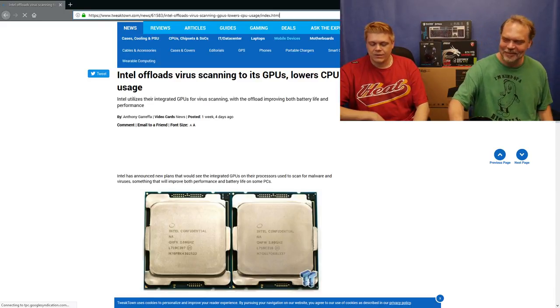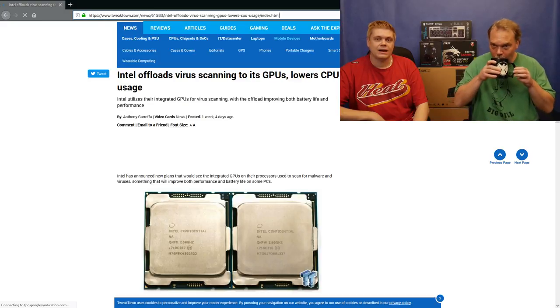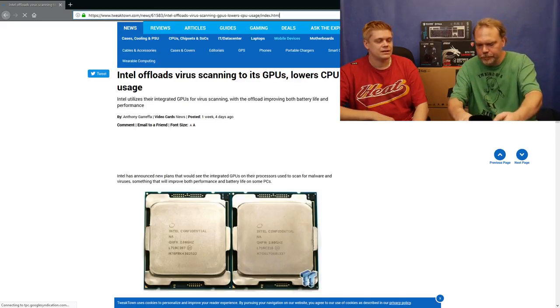It says that Intel is working with antivirus companies to get their software working as well for this. So that's pretty good.